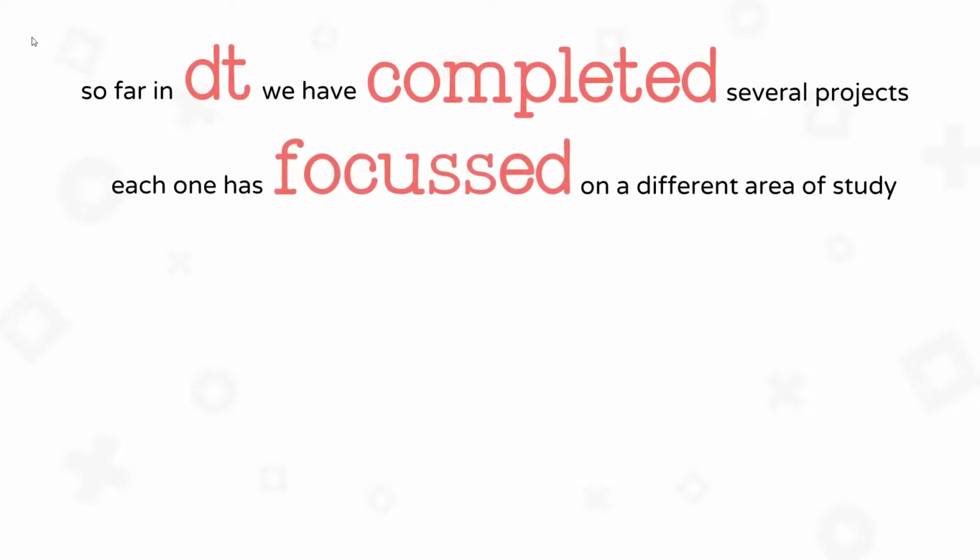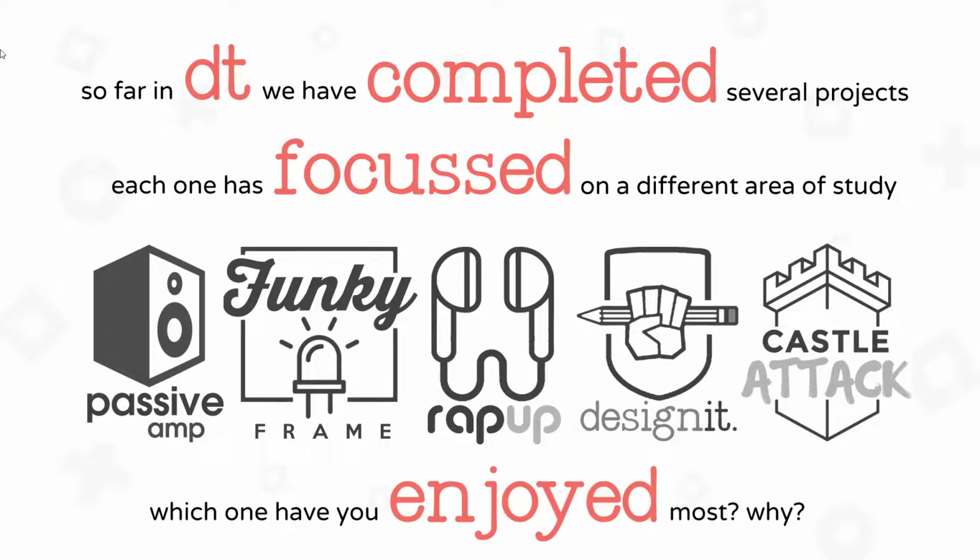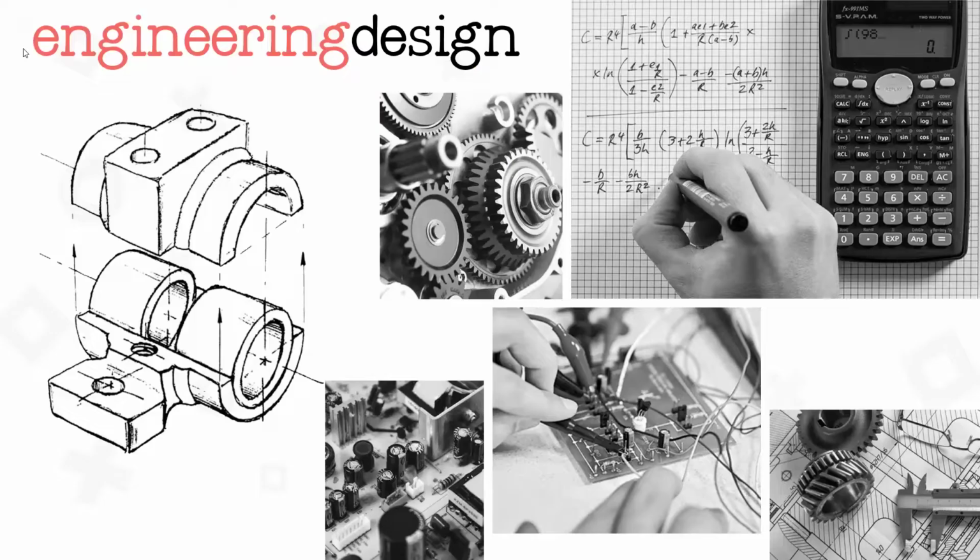During year 9, so far you've completed several projects that are focused on different areas of the design and technology curriculum. We've looked at wood-based projects, plastic-based projects, papers and boards-based projects, and metal-based projects. You will have enjoyed some more than others, and that's okay. But what engineering design is about is the metal-based projects primarily. There is some wood and there are some plastics and polymers within there, but primarily engineering is about metals, metal processes.